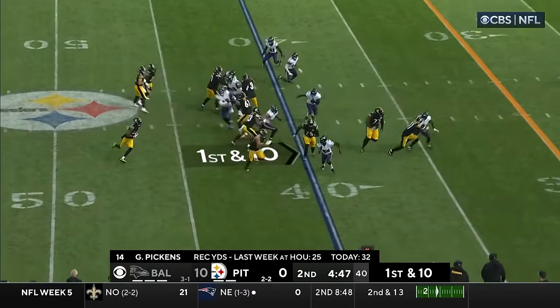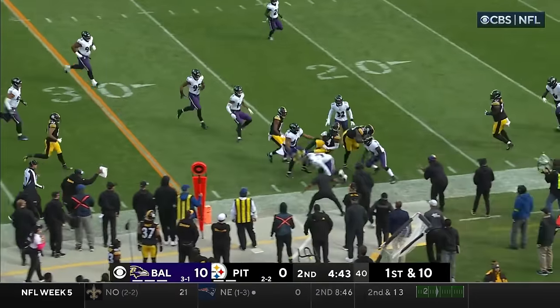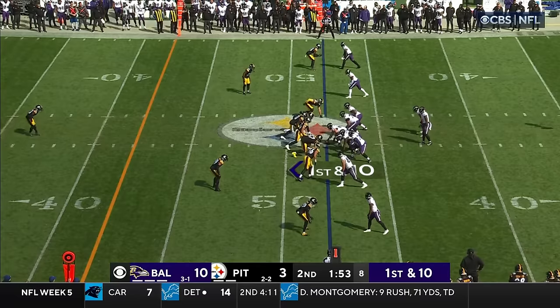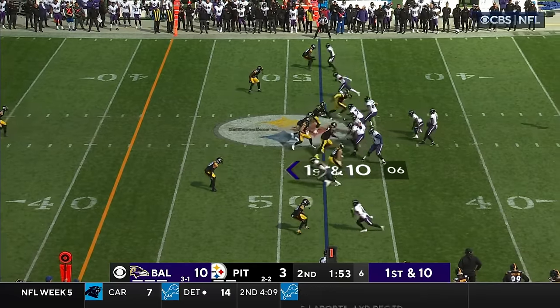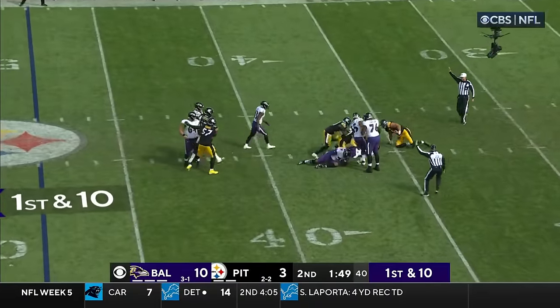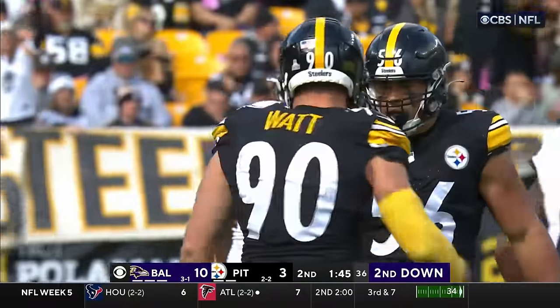Single setback. Fake it to Harris. Run it to Pickens. Has a lane. Gets to the outside. And Pickens goes airborne for a couple. This Hill is in there, fumbled on the last Baltimore possession. Jackson is dumped. Back at the 37, T.J. Watt.